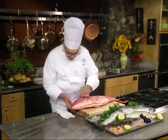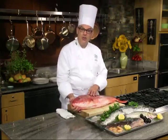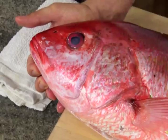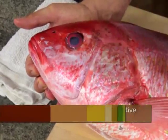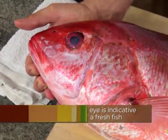Come on up here and we'll take a look at the eye of this fish. As eyes age, once the fish is dead and out of the water, they'll become a little bit cloudy. So a nice clear eye is indicative of a fish that is fresh.